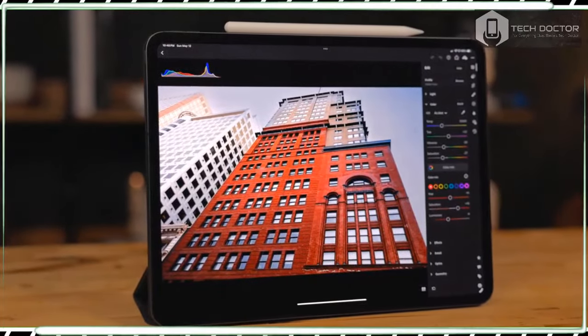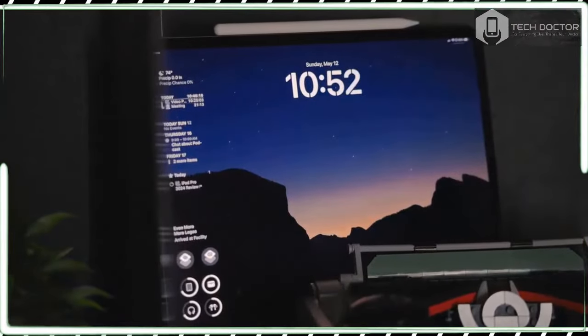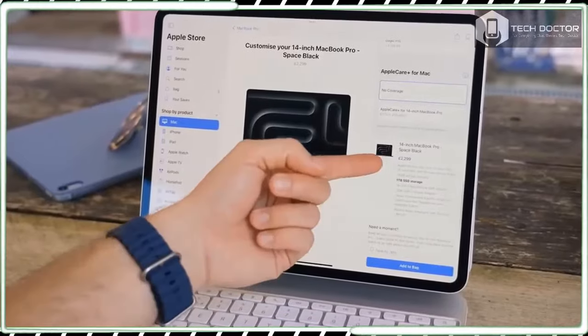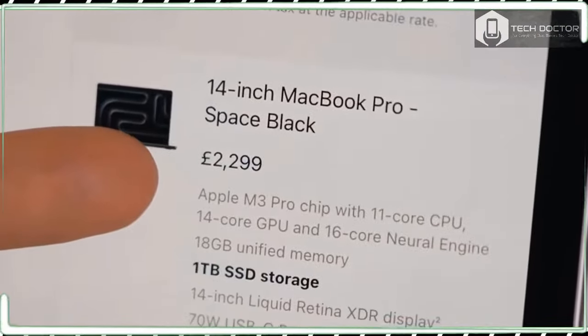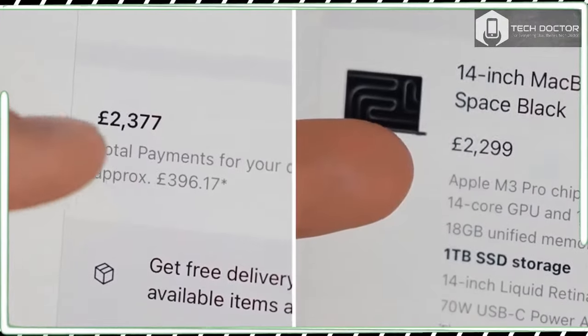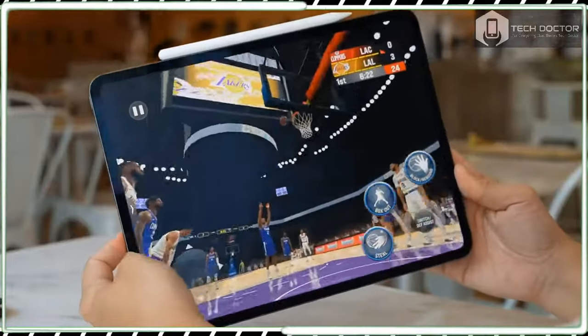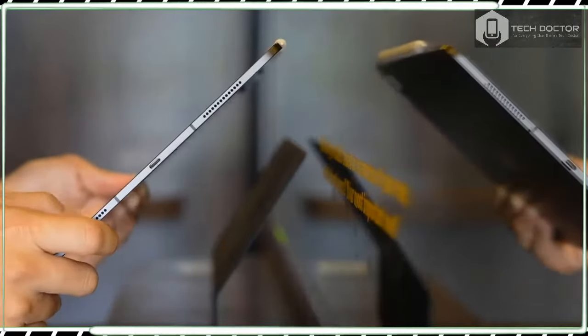As you might expect, a range of covers and protective cases are available for the iPad Pro 13-inch from Apple itself and third parties like Logitech. I'd certainly recommend buying one to help protect your expensive purchase, especially as many, such as Apple's new Magic Keyboard, add additional features to the tablet.